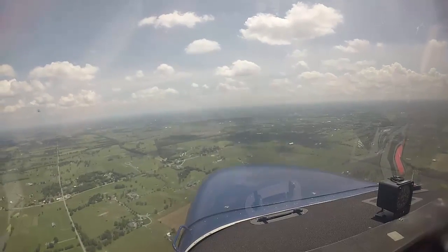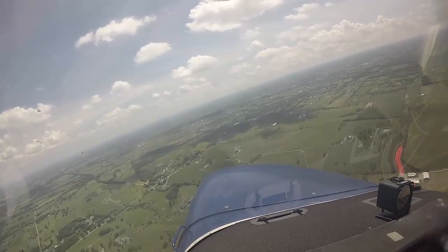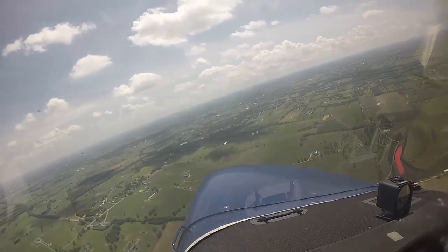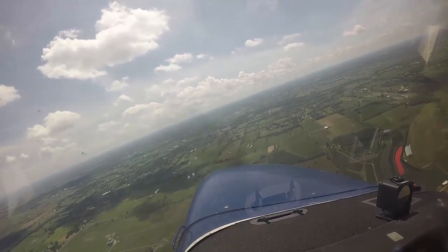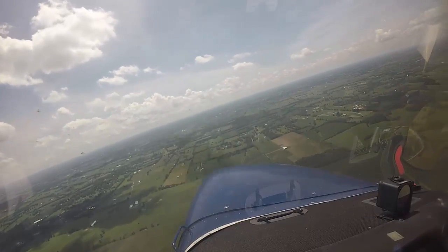Alright, look under the wing. Nothing's there. And Georgetown traffic, Cessna 739 Delta Echo is on the 45 for the left downwind runway 21. This will be a full stop, Georgetown.